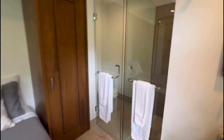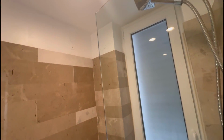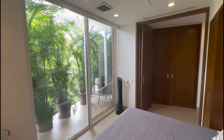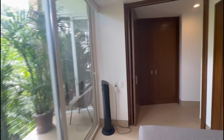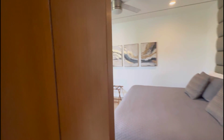And this one has the ensuite bath. Nice glass stall shower here. I like how they have the window for ventilation. The toilet. We'll make our way out of this bedroom now and we'll head into the primary. Okay, you do have beautiful sliding doors here.